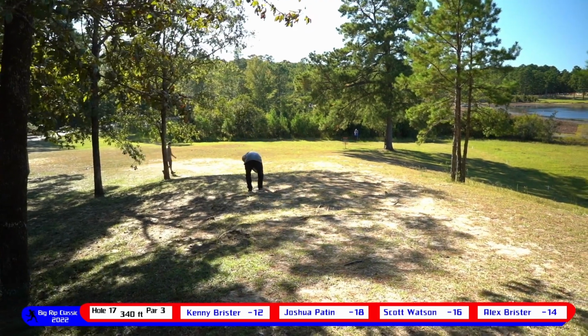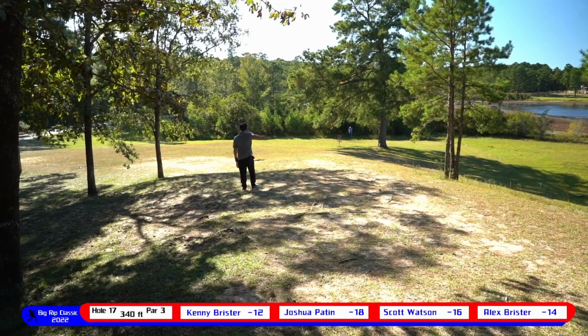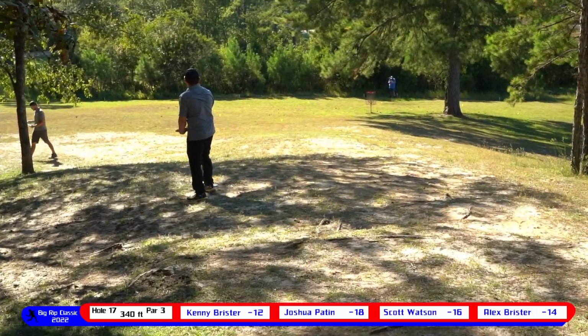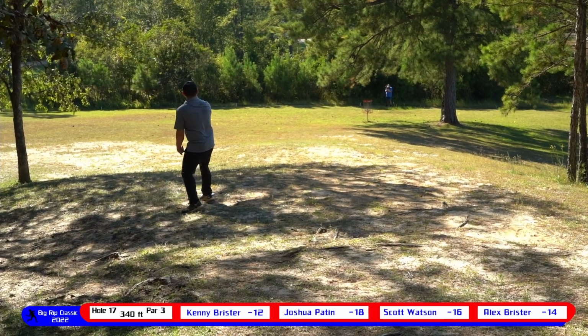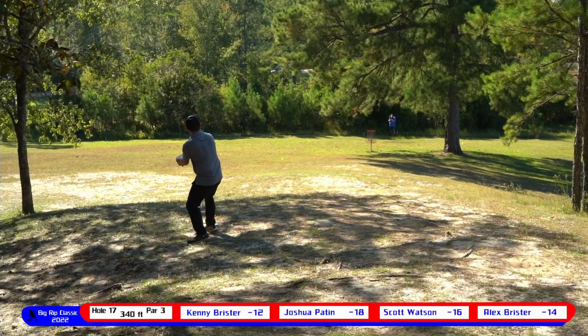So we'll probably have Kenny up next. Josh just forgetting about Kenny's shot. He's really eager to get to the finish line. Yeah, he's only very one hole focused right now.